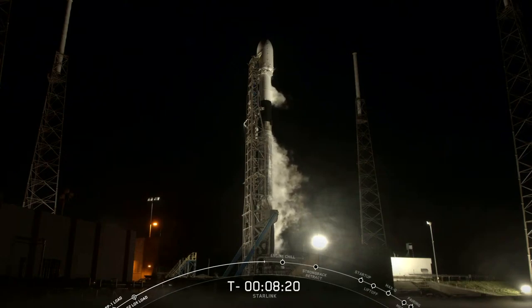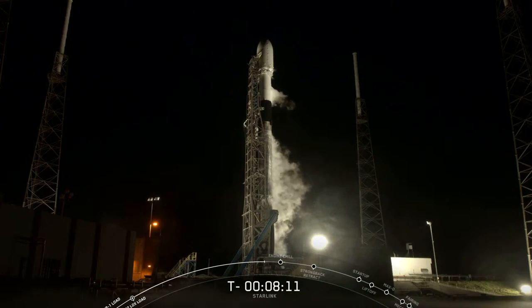The bottom two-thirds of the vehicle is the first stage. You can see the soot markings left over from its last flight. The first stage accelerates the vehicle through the Earth's atmosphere into space with the help of 9 Merlin engines at the base of the rocket.